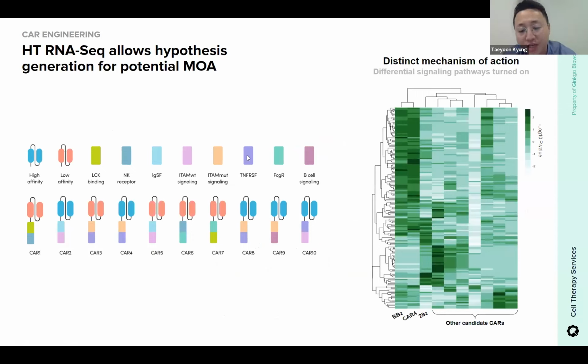We individually synthesized 100 different types of CAR designs that came out as hits in the pool screen and ran the array screen. Here, for simplicity, I'm showing 10 representative CAR designs. As you can see, these are combinations of many different types of protein family members. On the right, you're looking at the pathways that are turned on after antigen engagement with these 10 different CARs. You can see that they're quite drastically different, which indicates that they have different mechanisms of action when engaged with the antigen.